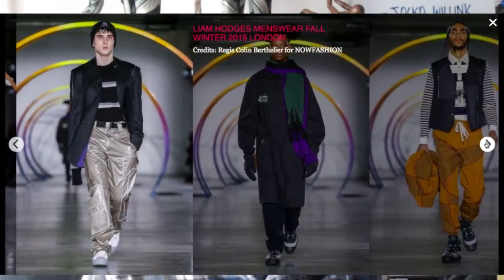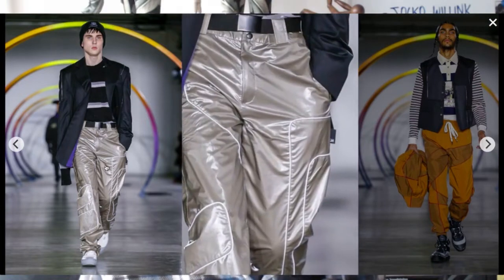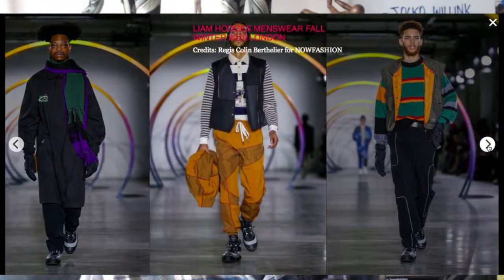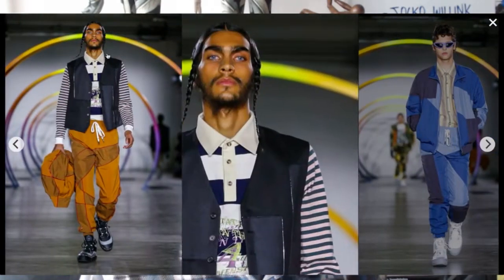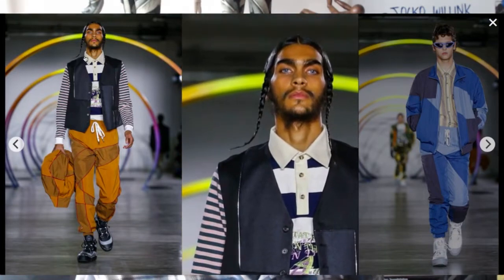Again, the sportswear pieces are always very, very interesting. I like the material on these pants here. They look very cool. And yeah, just in general, a very, very cool collection, and always really cool casting too. I think that's something you're always going to see in London runway shows. You're never going to see the kind of whitewashing that you see in Milan, or sometimes in Paris, depending on the designer.